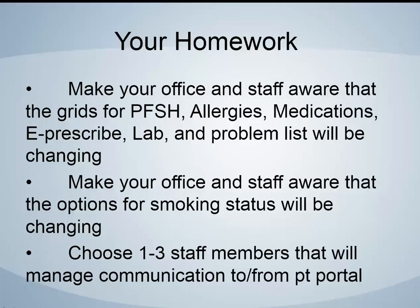You want to make your office and staff aware that the options for the smoking status list will be changing. These options cannot be changed or modified. You'll need to choose from that approved list. You'll want to choose 1 to 3 staff members in your office that will manage the communication to and from the patient portal.